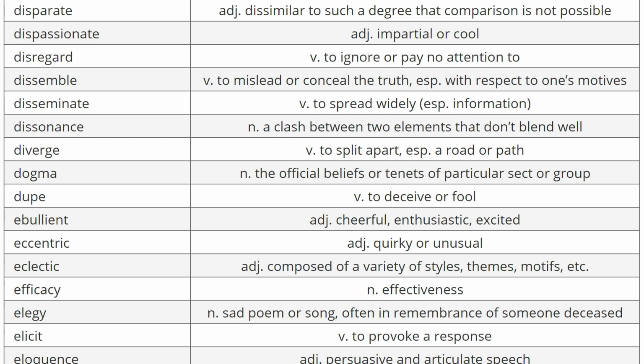Dissonance, often as part of the phrase cognitive dissonance. Two things that don't quite match. So resonance is when music sounds great because it reverberates, it resonates with you. Dissonance is the opposite. It kind of sounds awkward, clashing, cringy. Cognitive dissonance is when there's two ideas that you can't quite match up in your head, so you're kind of confused. They say a clash between two elements that don't blend well, exactly.